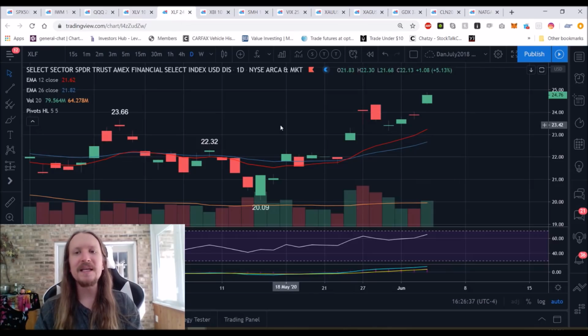Financial sector was easily the lead bull. If you will notice, we've been covering the laggard sectors. The financial sector was a laggard sector.